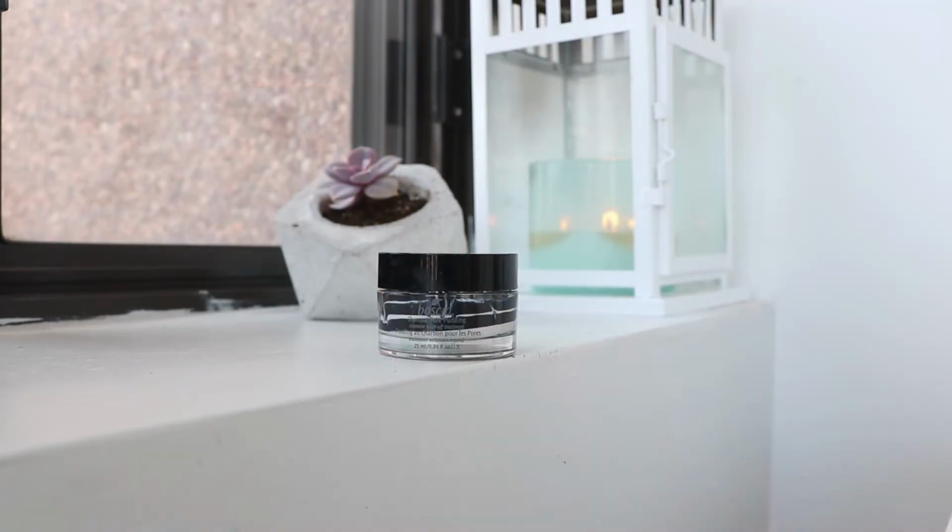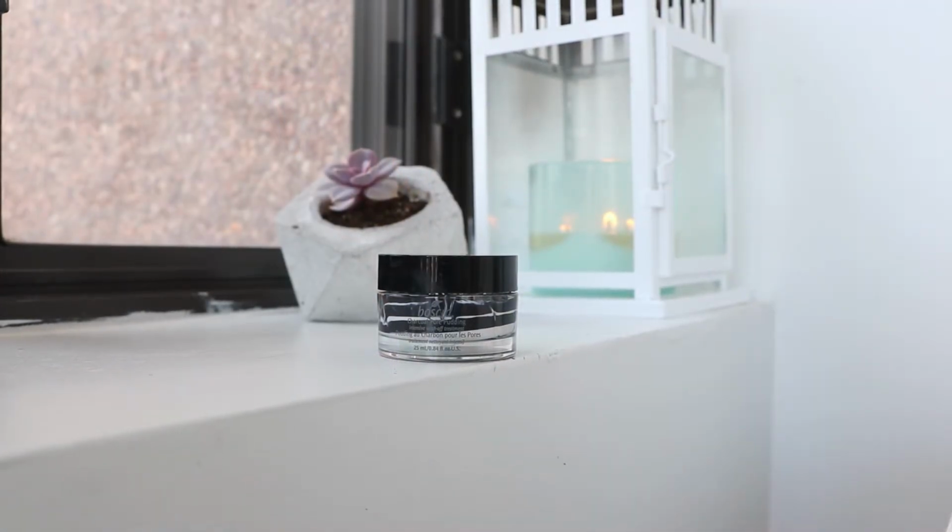And there's another one here from Boscia. This is their Charcoal Pore Pudding Intensive Wash Off Treatment. I have a mini size of this, although it comes in a larger full-size format, because I was able to pick this up with Point Perks at Sephora, I don't know, a while ago.